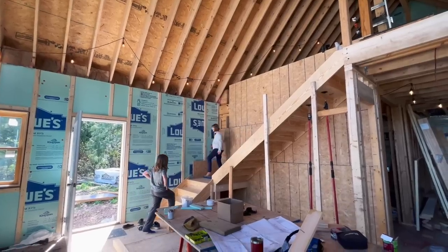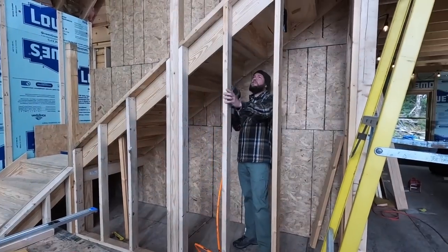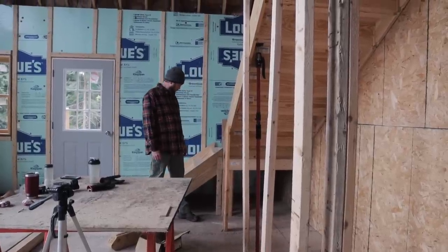With the completion of the stairs and the loft landing behind us, we're ready to reach an important milestone of this build. We're gonna finish the framing on this house. We're excited to complete framing because it means the start of some projects that will upgrade our life. There's gonna be a flush toilet coming back in my life. Yay!